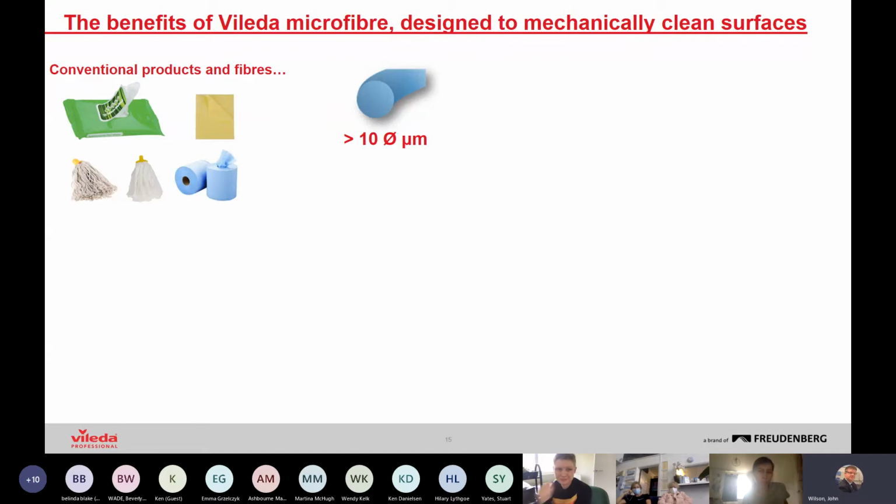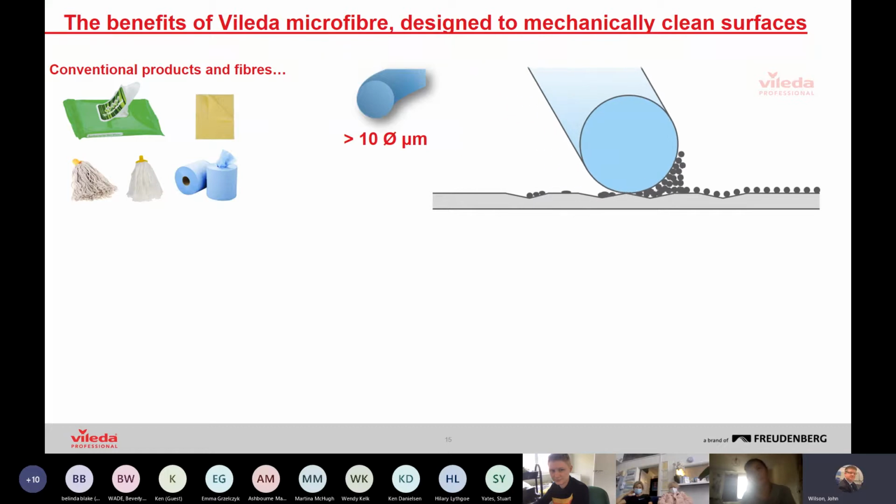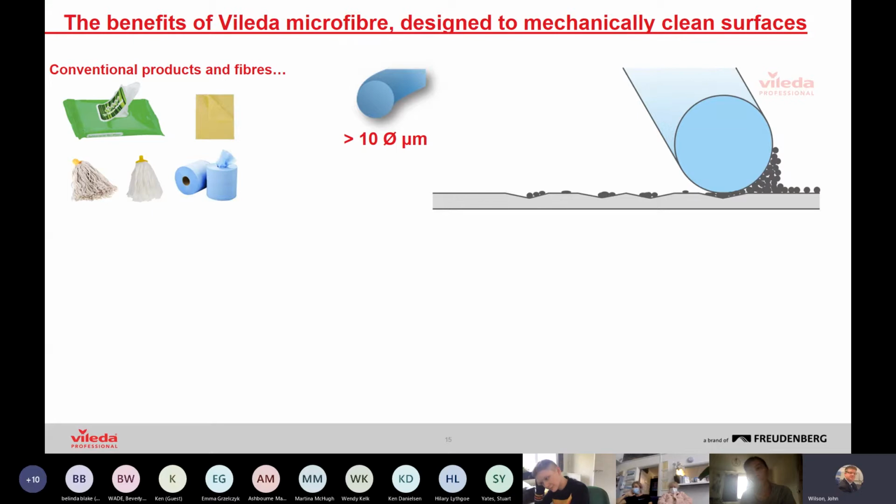So if you look at the conventional types of products that I've just spoken about, like your wet wipes, your cheap non-woven cloths, cotton mops, your white socket mops, and particularly blue roll, they're roughly about 10 microns in diameter. So each strand, each fiber is about 10 microns. And if you look at this little animation here, this is that fiber going across the surface with all these nooks and crannies and defects in the surface. It can only get so much out because it's too thick to get into these valleys in the surface, and it misses such a lot of bacteria, and it ends up just pushing the dirt around.